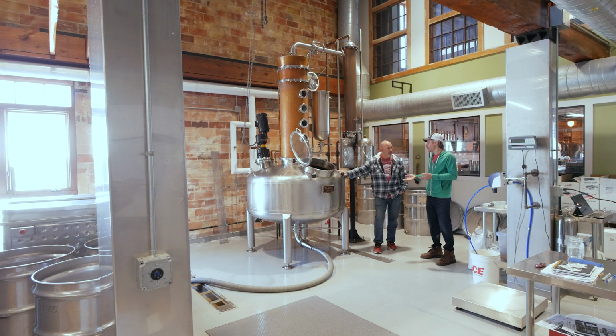So what do you do with your heads and your tails? You can keep that stuff for cleaning. It can be rerun again, because they're not hard cuts, right? There's always going to be some hearts in your tails and heads, so you can rerun that and try to extract more out of it, for sure.